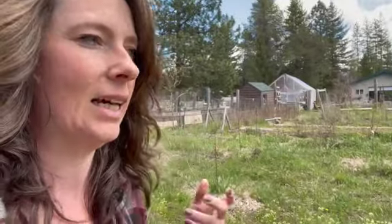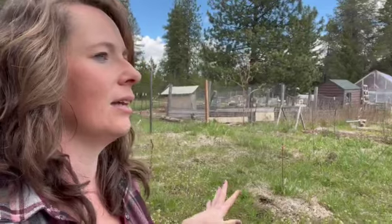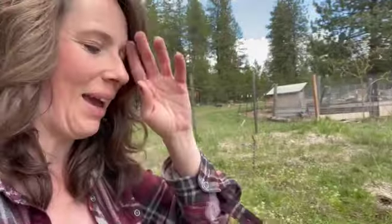Again, like I said, I don't mind experimenting. It's okay if things fail. It kind of tells me where I'm at. This is such a cold, bizarre little pocket we're in, and some things are doing really well, and some things just are not, and that's okay.